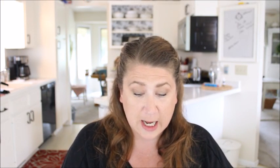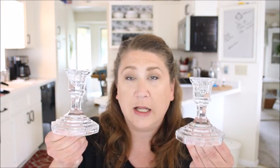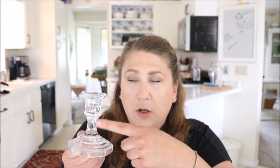The first thing is this pair of glass candlesticks. I think they're absolutely gorgeous. They're not tall, they're the short size, or medium size, I guess you would say. But these really drew me in, first of all, because the pedestal itself is stepped or tiered, and I thought that was really cool. And then, of course, it has the normal little flute at the top.